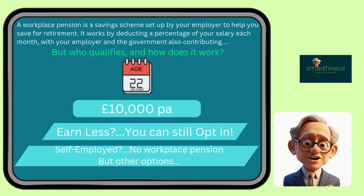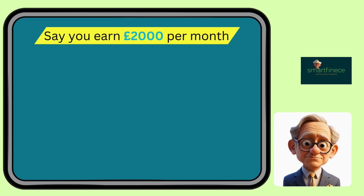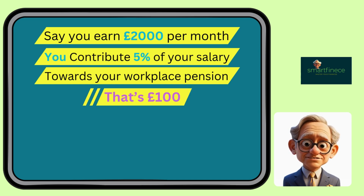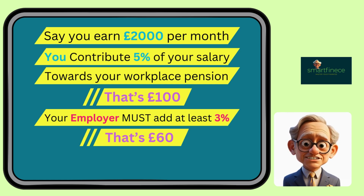Now, let's break down how contributions under workplace pensions work. Let's crunch the numbers. Say you earn £2,000 a month and contribute 5% of your salary, the minimum required employee contribution under current workplace pension rules. That's £100. Now here's where the magic happens. Your employer must add at least 3%, which is the minimum they are legally required to contribute under current workplace pension rules. That's an extra £60, absolutely free.